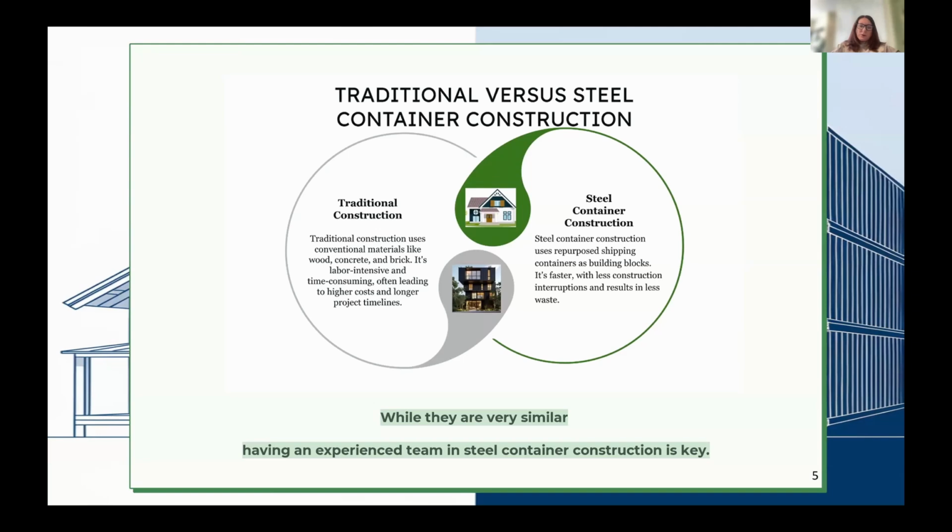So why do people do what they do? Why use the steel container and why do modular construction? It's a numbers game. It's a very clear numbers game. So there's nothing wrong with the stick built houses that most of us live in. They're fantastic and it's a structure that has been tried and true.